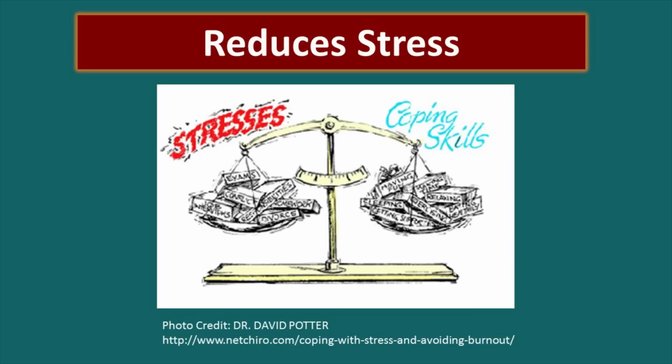Having a 3-month supply of food is a great stress reducer. I loved this picture because they talk about balancing your stresses with coping skills, right? And you need to even those out. They talk about some coping skills as reading and relaxing and those kinds of things. But my biggest coping skill for stress is having my 3-month supply. You saw the family that I need to feed on a regular basis. They're always hungry and I'm always having to cook with them.